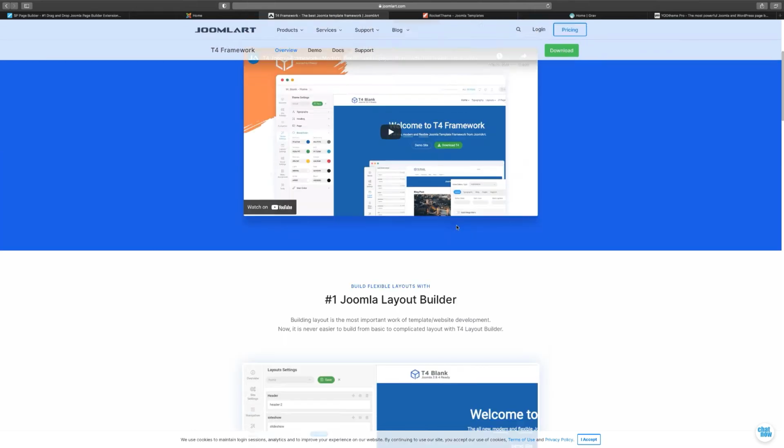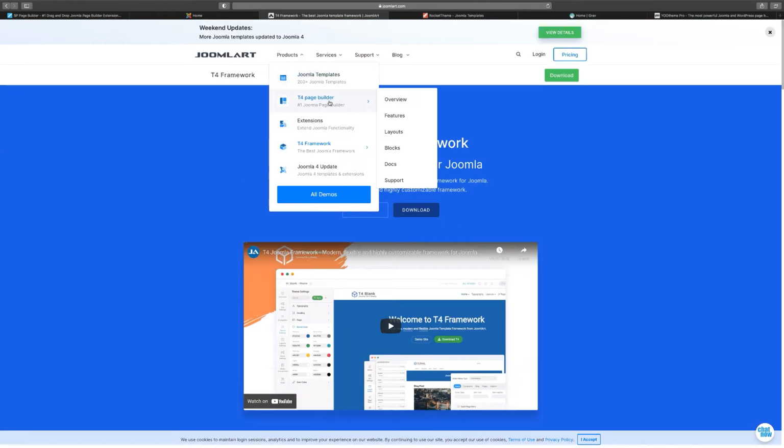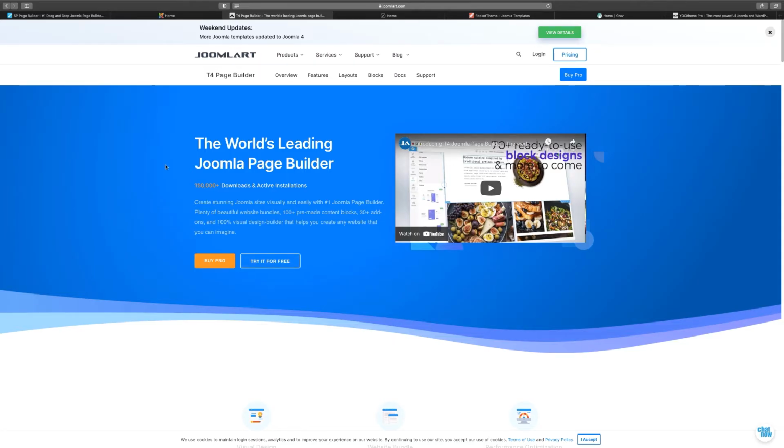The same thing too with Joomla. They have their own page builder, which is the T4. And you can try for free as well, just to see how that works. I always tell people this: if you want to build with a template club, whenever they have something that's free for you to try, go for it.